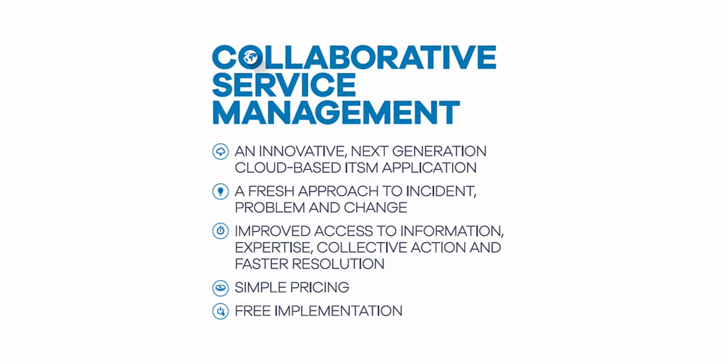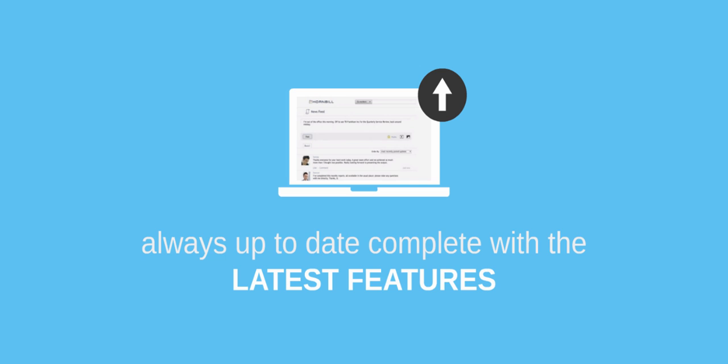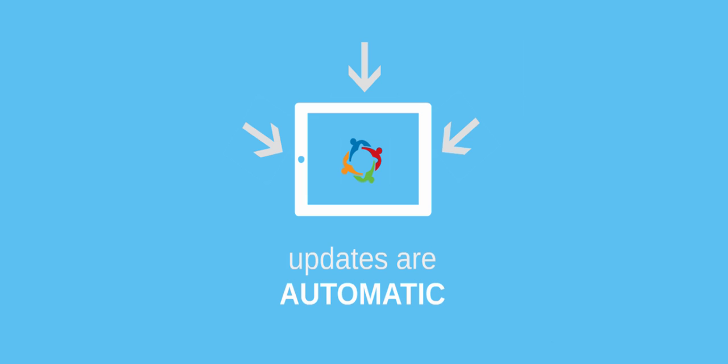Service Manager is true software as a service. It's cloud-based, it's delivered using continuous deployment methodology, meaning you are always on the latest release. You don't need to worry about upgrades. You can forget about internal or external costs which relate to upgrades. With Service Manager, these just go away. In addition, all your customizations and configurations are guaranteed as we release these automatic updates.